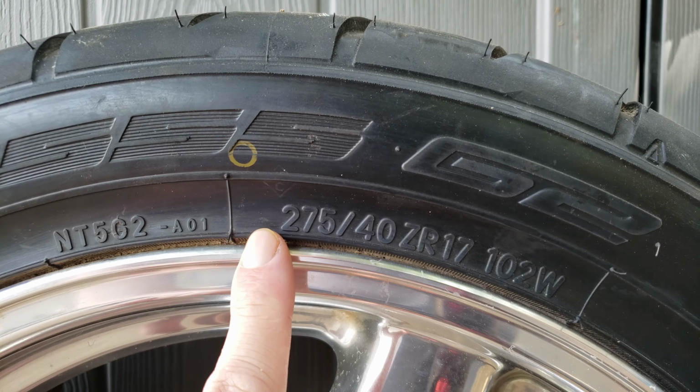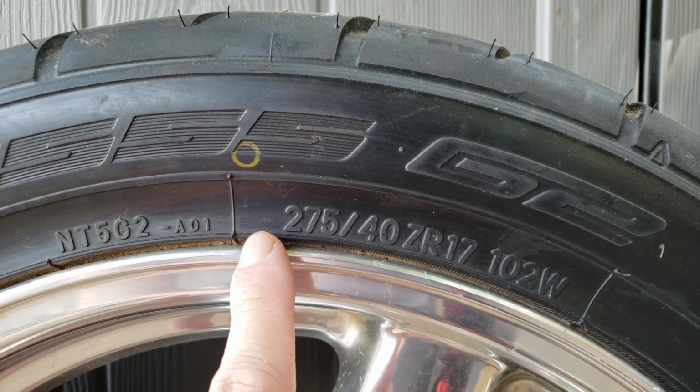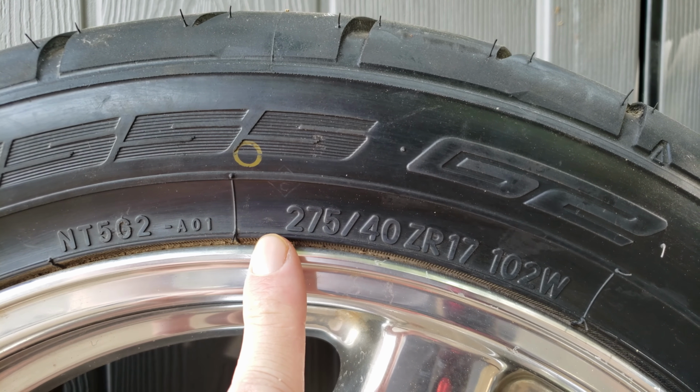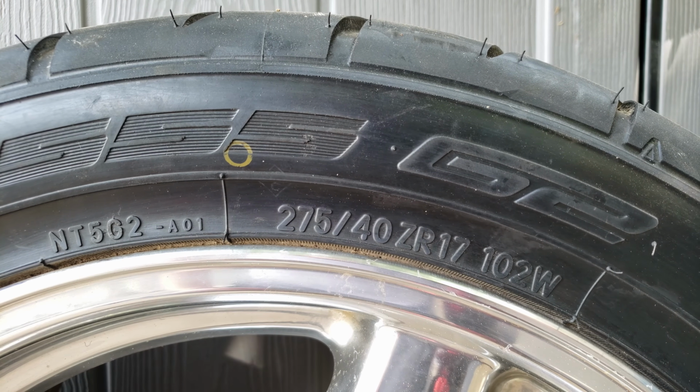Most commonly, you'll notice a P in front of these numbers, but as you notice, this one is blank, and this indicates that the tire is Eurometric, which is essentially the same tire as a P, which stands for passenger tire, but a Eurometric tire has a higher load rating than its P counterpart.